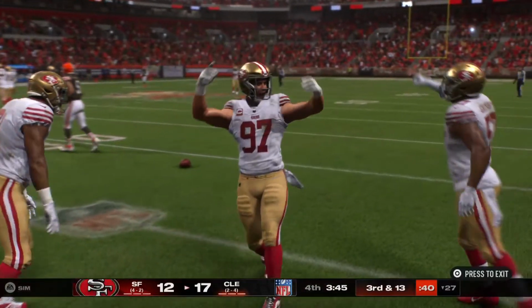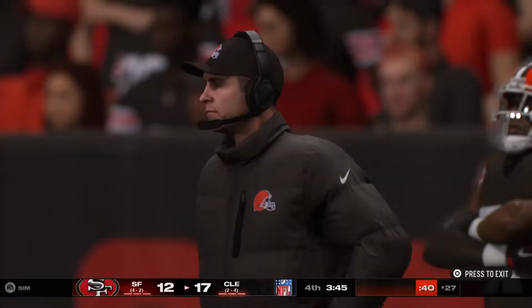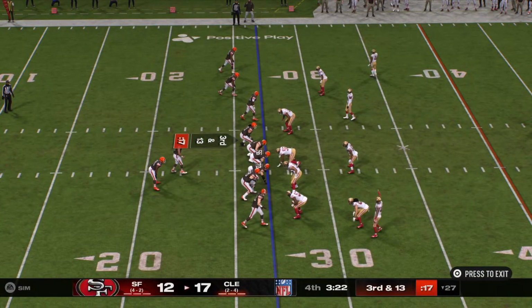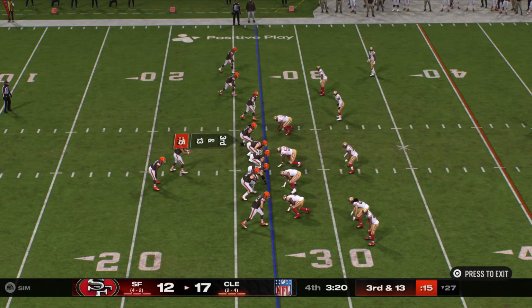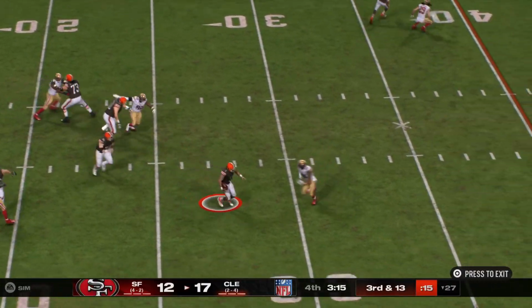This is a little hard for me to compute because I'm watching sack after sack happen, but somehow they're still behind in the game. I would expect all of this defensive pressure to translate to them taking a lead, and thus far, it hasn't happened. Time's winding down. They don't want to waste this type of performance from these ace pass rushers.